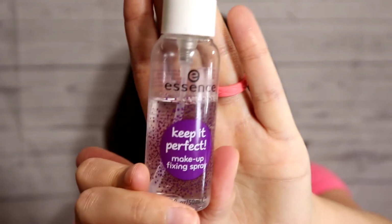Okay, so I am loving this color. I probably wouldn't wear it with this eyeshadow look, I don't feel like they go well together, but it's really pretty. I love it. And I love their formula, and they do last for freaking ever. For setting spray, this is old. My Essence Keep It Perfect Makeup Fixing Spray.